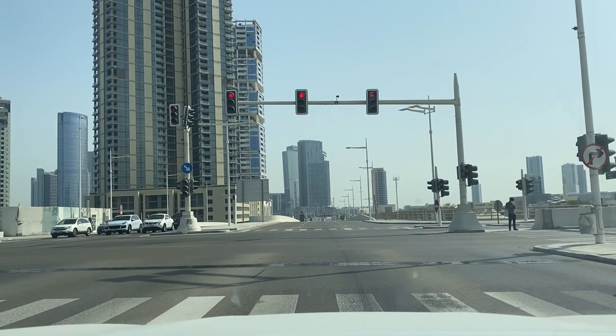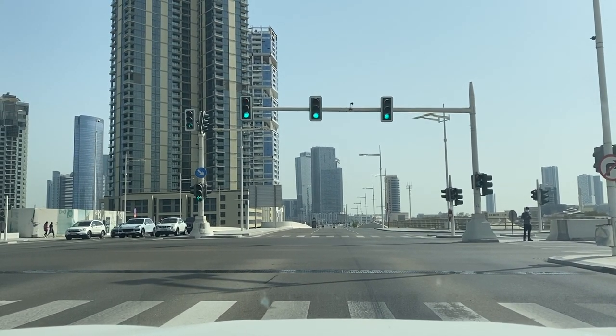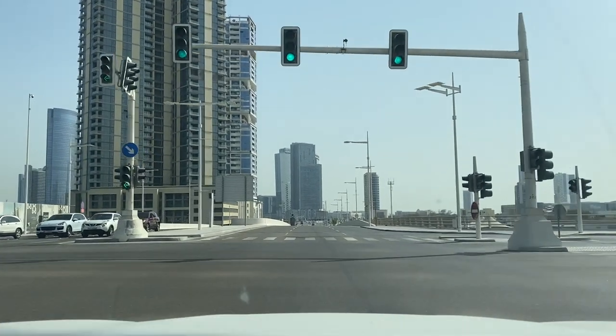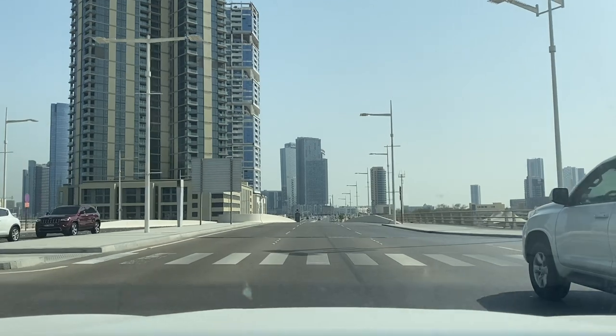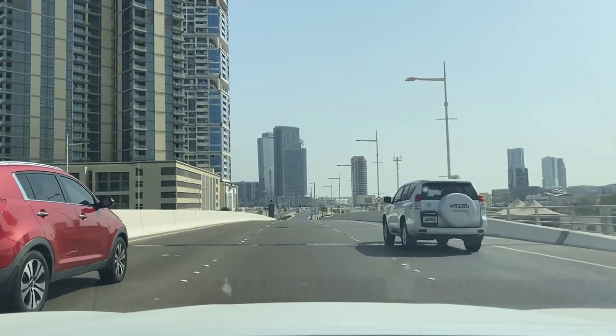So I'll intersperse some talking with some music, so I'll sprinkle some of that in as well, so you don't have to hear me yapping the whole time. Here's a little driving music for you as we head over this next little bridge, and then we'll be on Al Reem Island.